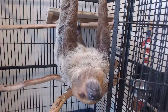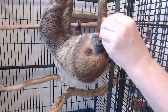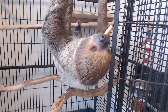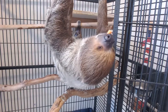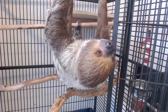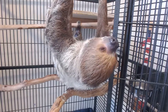Their biggest predators are the jaguar and the harpy eagle. The harpy eagle is one of the largest eagles in the world, and it is big enough to pick up a sloth and fly away with it. So the harpy eagle is a very dangerous predator. So how does a sloth protect itself? Well, sloths can bite. They have teeth. They can use their claws. But the best defense for a sloth is their camouflage.